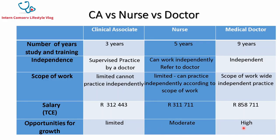For medical doctors, the opportunity is quite high. You can take up a position as a subspecialist or take up a managerial position, take up a head of department position, salary being 2.8 million. For nurses, I would say it's a moderate to high opportunity of growth. There's opportunities to specialize, there's opportunities to get into education, there's opportunities to take on a managerial role, but your salary is not as high as compared to a doctor.